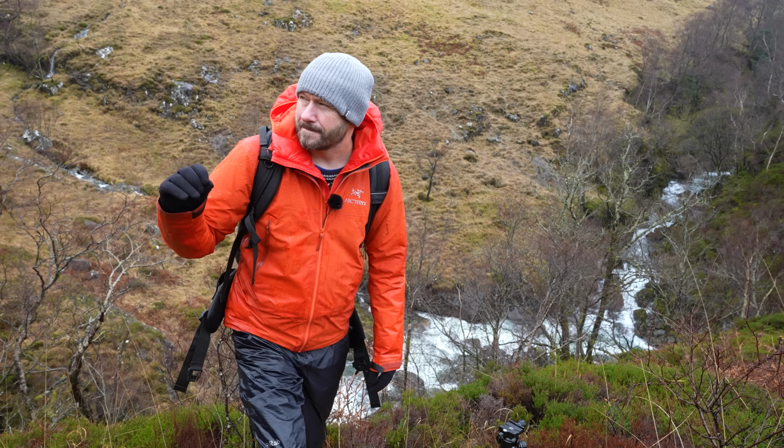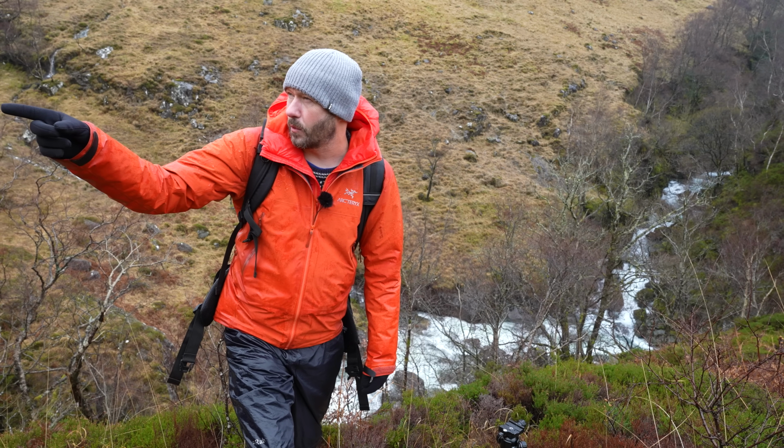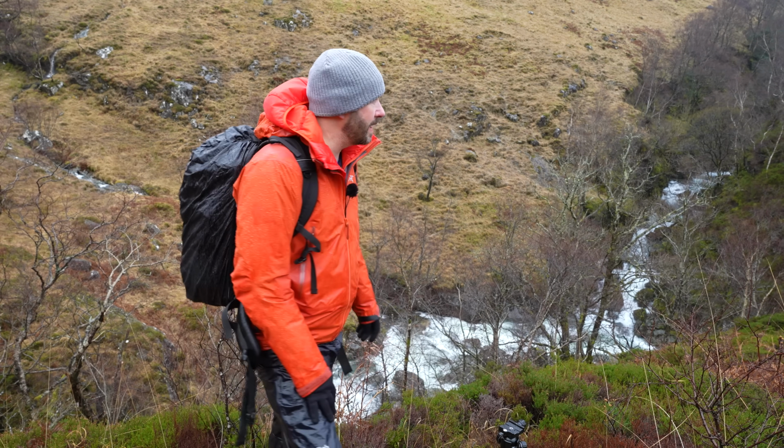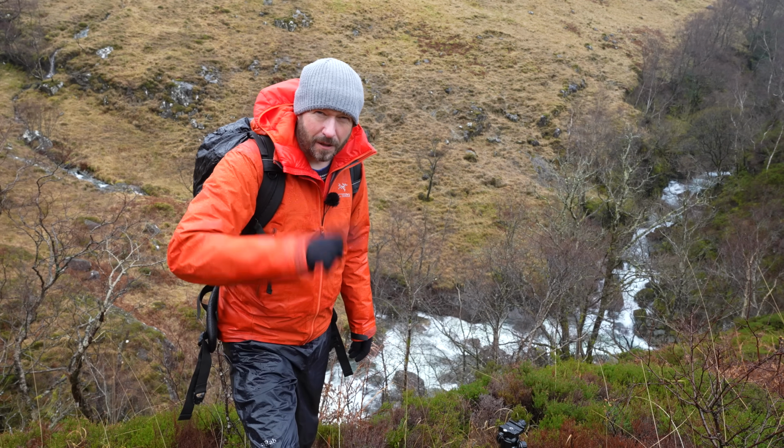So the plan is that we walk a little bit further this way, see if there's a way of getting across. I'm not sure there's going to be. Tricky. Let's see what happens.